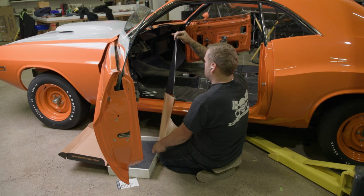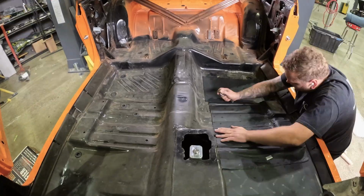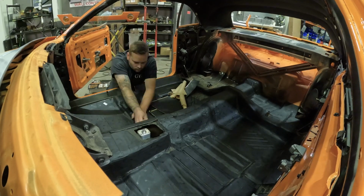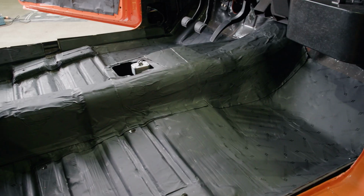So the stuff you see us putting in all the time on these cars, the Second Skin product, it's a sound deadener. It allows you to be able to drive a car, especially one that's putting out 807 horsepower with a 2-inch primary tube TTI header and 3-inch exhaust. You're gonna want it, and it's gonna work real well in this car.